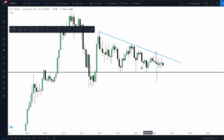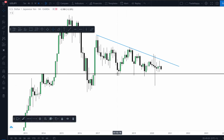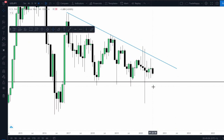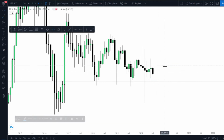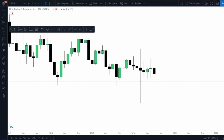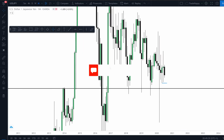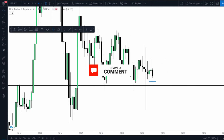We do have a little bit of a level here that the market could bounce from. For me anyway, this month that we are in right now, I'm looking to take out these lows, this little swing low in here. I would just mark that on the chart, and I'll get rid of that so we don't get confused. So that's the low that I'm targeting on USDJPY.